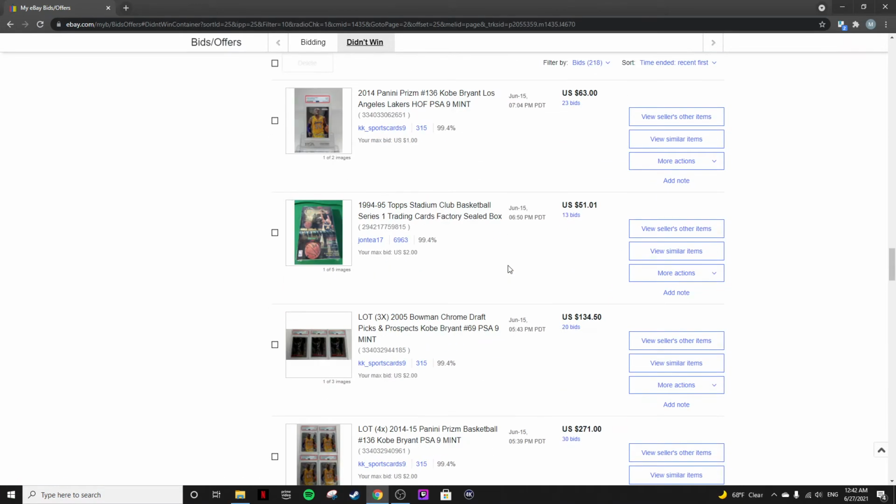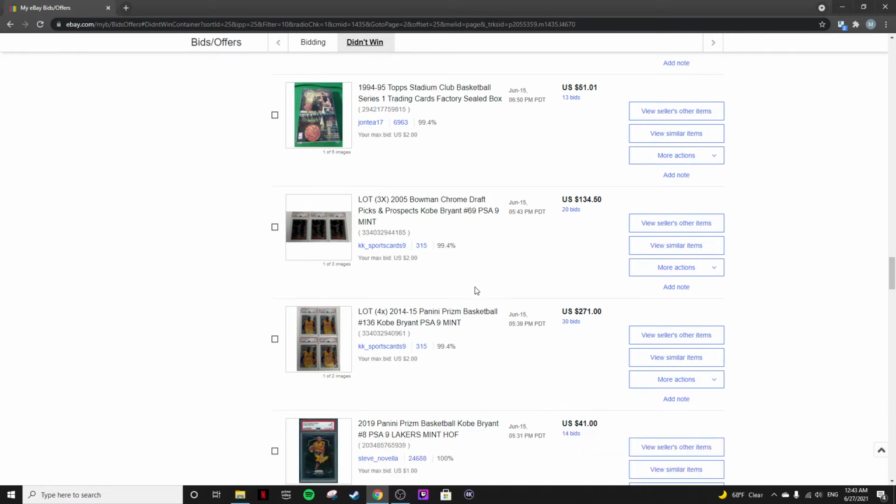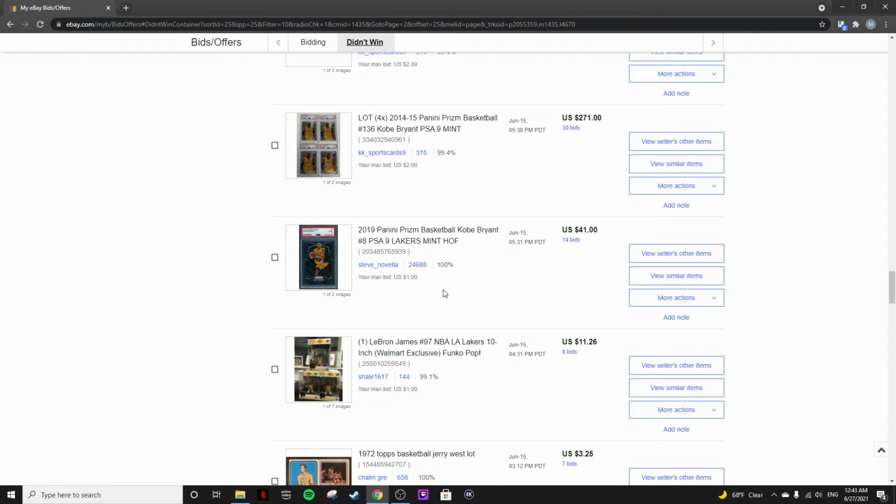Let's look at some more. Another 2014. So 63, good price. Bowman Chrome, 134 for 3, PSA 9. Good price, I guess. 2014. There's 4 all PSA 9, 270. I think that one is a little overpriced. And 2019. So this is a good price, $40 for these.